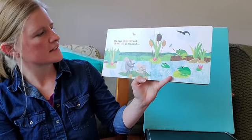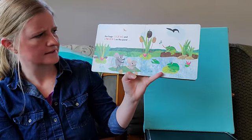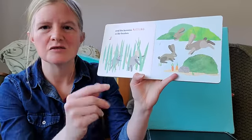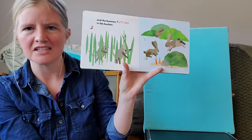The frogs clicking and croaking on the pond. And the bunnies rustling in the bushes. How many bunnies do you see?